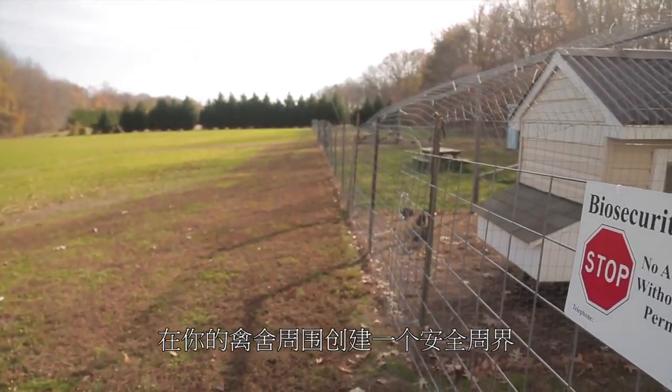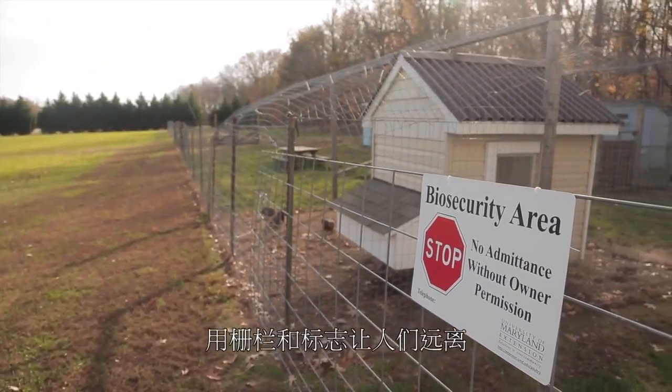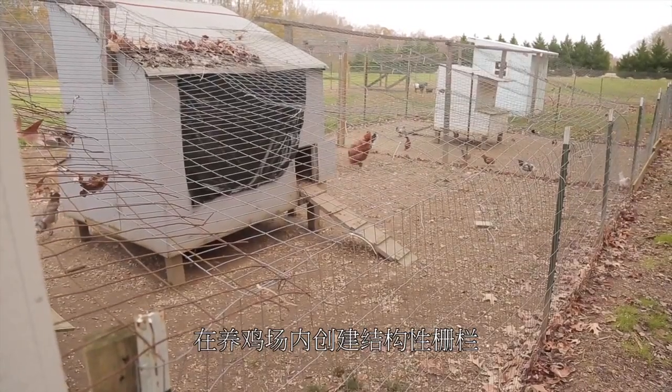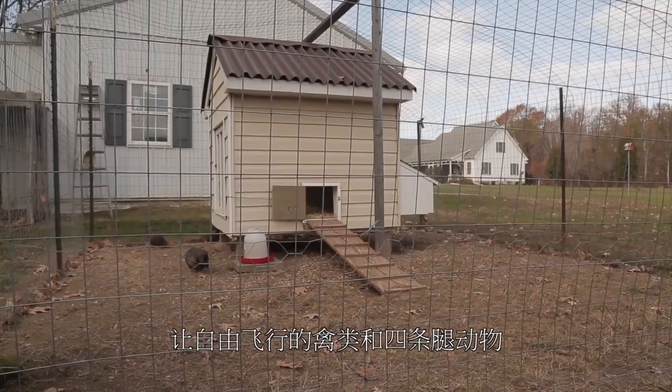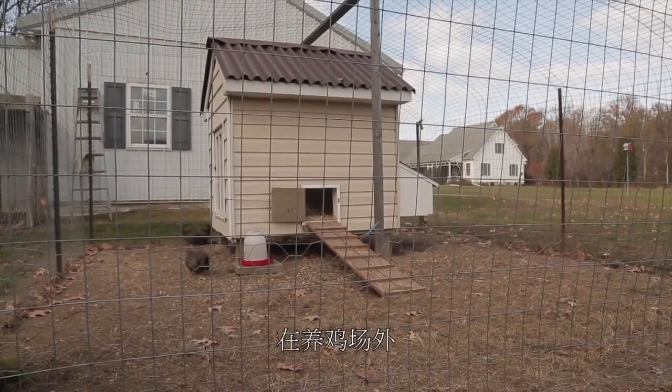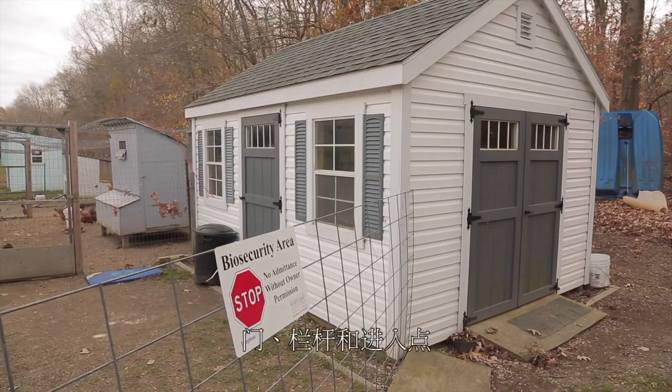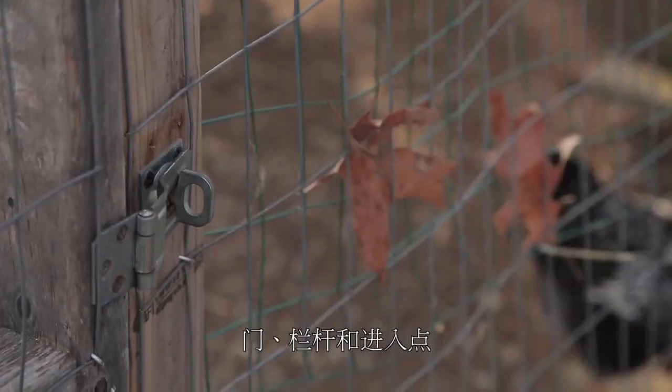Create a protective perimeter around your poultry premises. Use fences and signs to keep people away. Create structural barriers within the chicken houses to keep free-flying birds and four-legged animals out of the houses. Secure doors, fences, and access points to your poultry houses, pens, and coops.